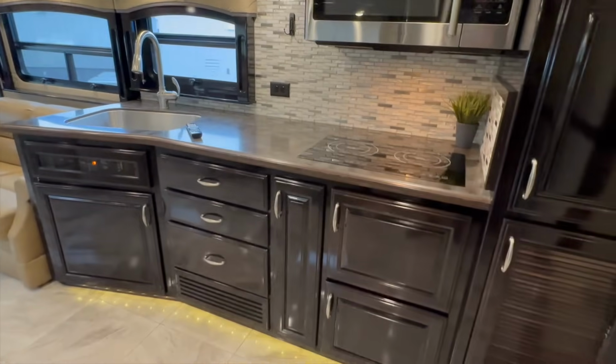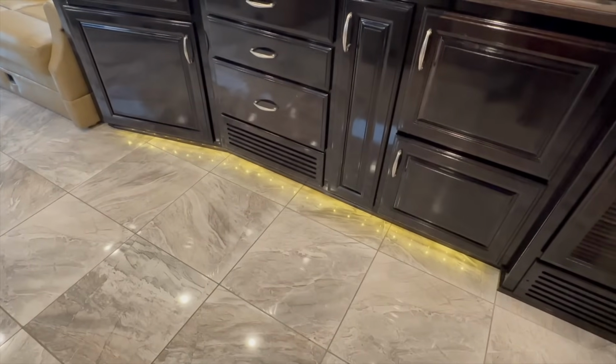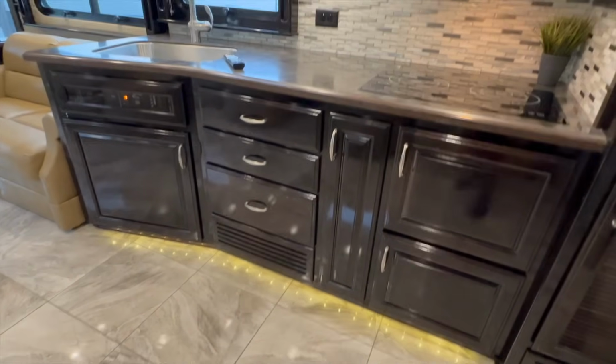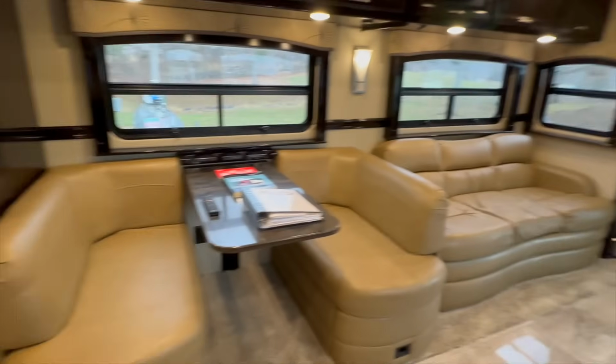And now we're back up front. Again, I'm going to brag on that floor. And see those lights? They look yellow in this video, but they're not. I mean, they're not like white, but they're not as yellow as the video makes it look. So I think we covered most of it.